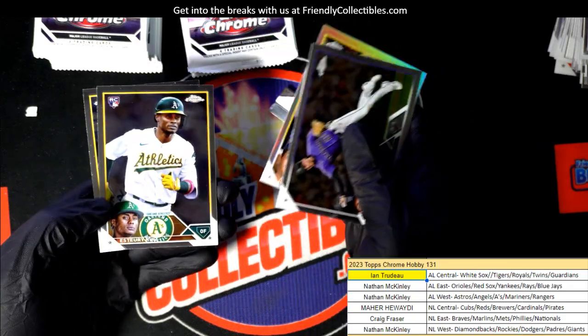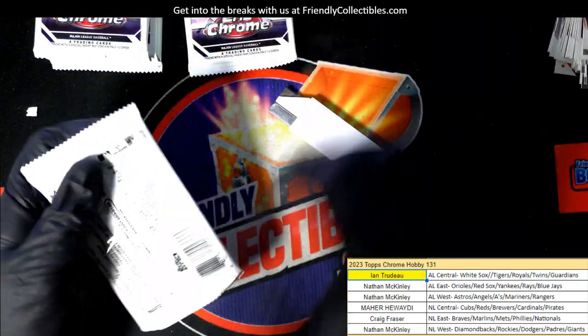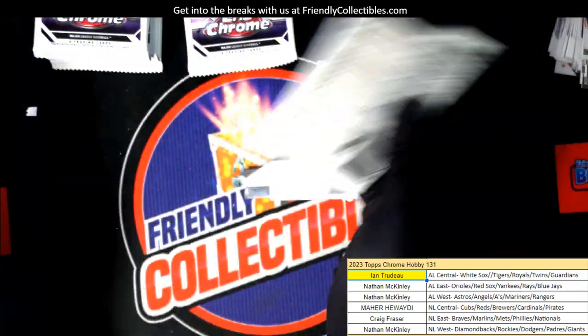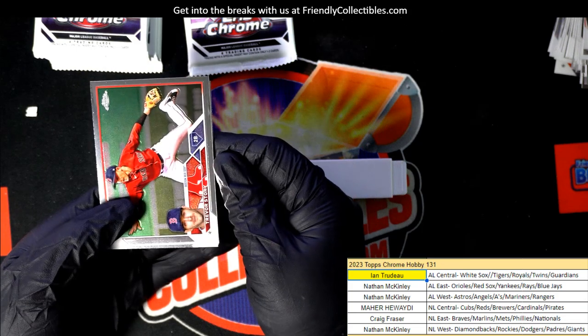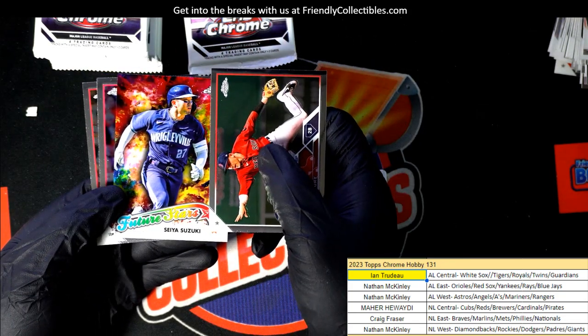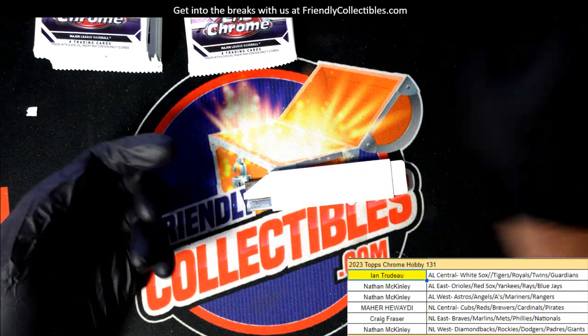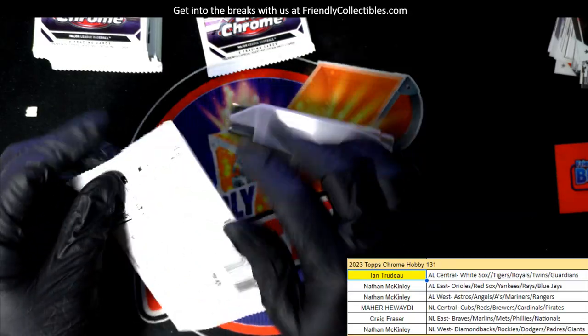Here's a Yelich refractor. I'm waiting to see the hidden gems. Super short print. I want to see some kind of a monster hit come out of here. Chicago Cubs. Future Stars.